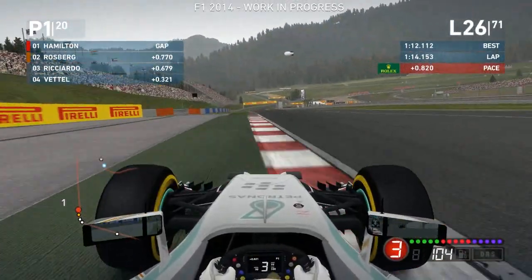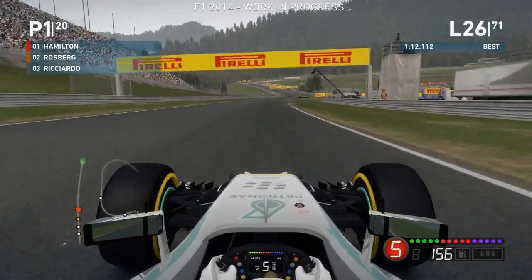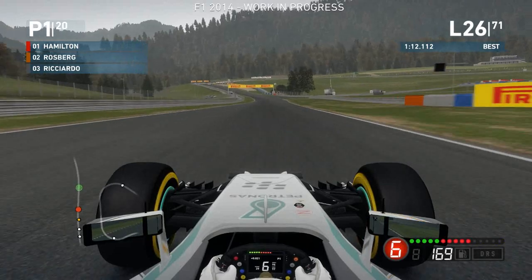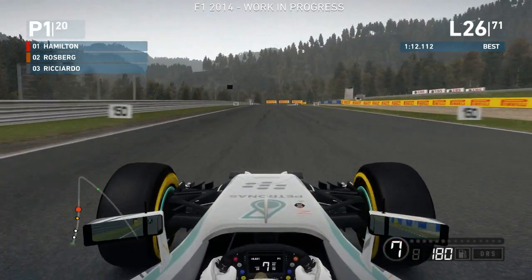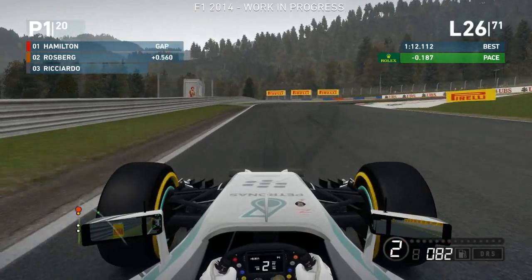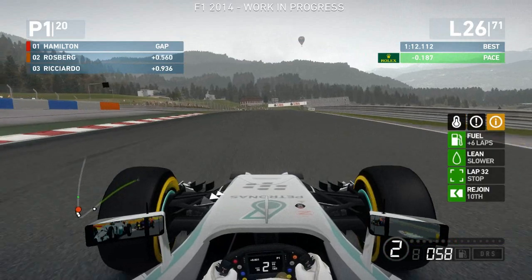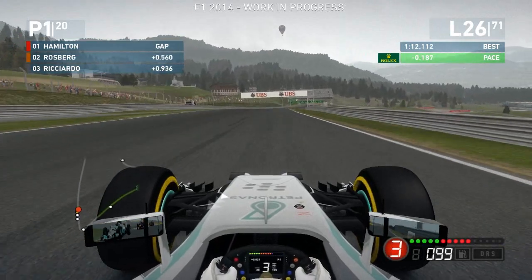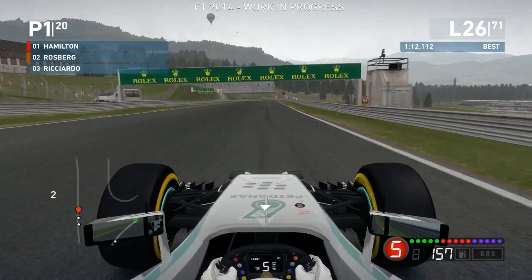And going on to lap 26 here, we've got a little bit of a queue behind us, not going to lie. It's me, Rosberg, Ricciardo and Vettel, so 2 Mercedes and 2 Red Bulls. Basically, I'm in the lean fuel mixture still, just saving up that fuel for the next stint. The third stint is going to be where it's at for me. I'm going to be going on to the soft tyres, if I'm correct. You can see there we've got +6 laps fuel, which is going to be really good for the next stint.